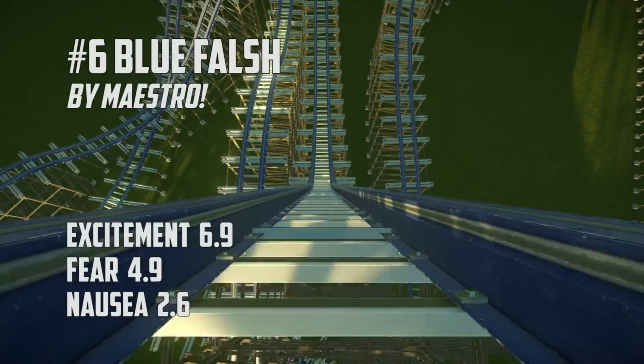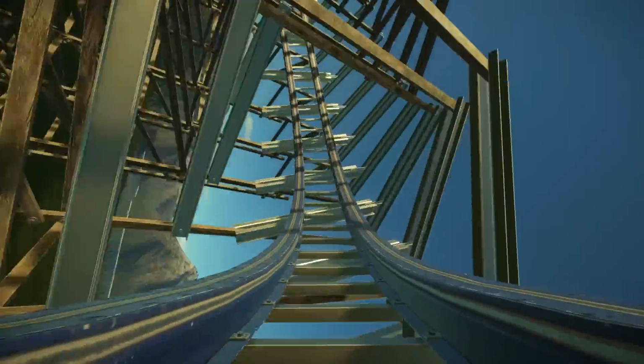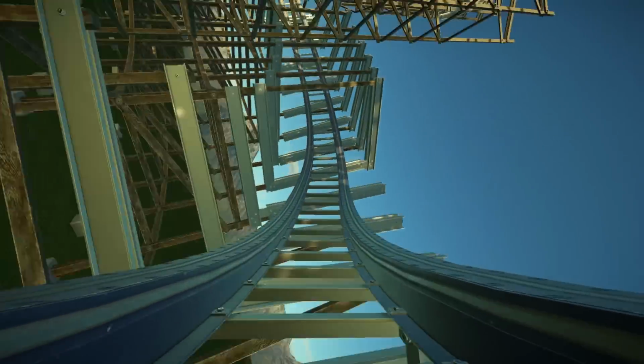Number 6, Blue Flash. This coaster has a lot of nice airtime. It does a good job of winding in and around itself, and I like how well all the little hills have been added in throughout the ride and not just in a row.